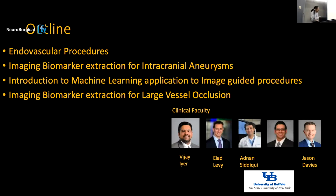So these are the people that actually help keep this project going. These are Elad Levy, Adnan Siddiqui, Ken Snyder, and Jason Davies. These are the neurosurgeons; the entire data that I'm presenting today is based on their work. I'm the medical physicist and a program developer.